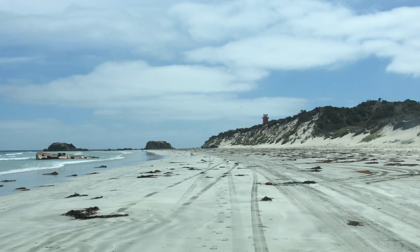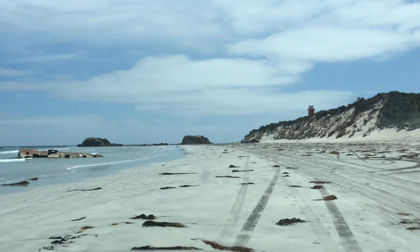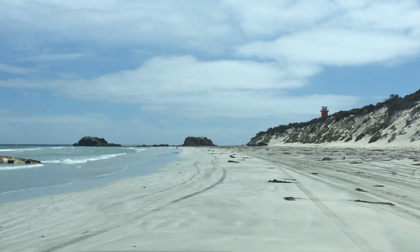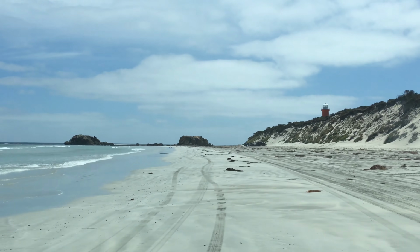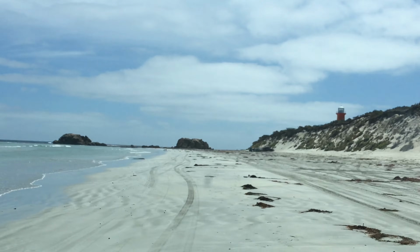Getting back towards the lighthouse, we're not far. Lighthouse up on the right, on the hill.